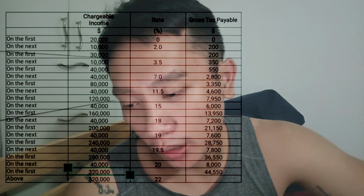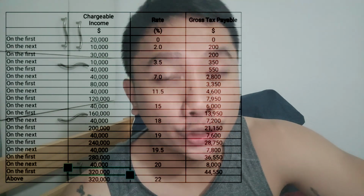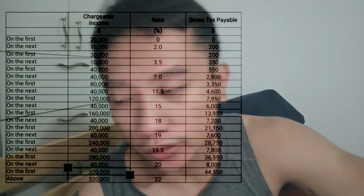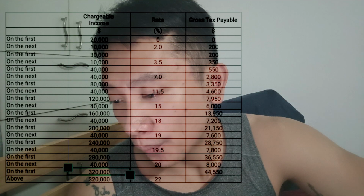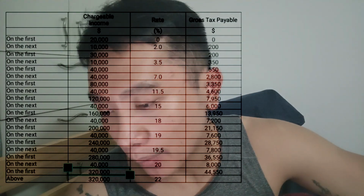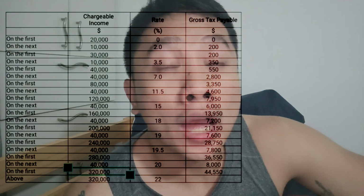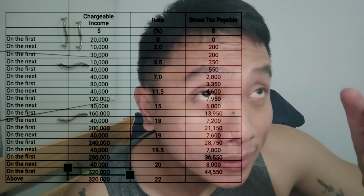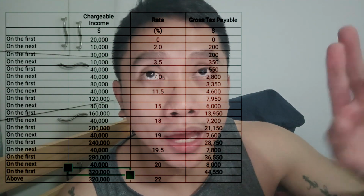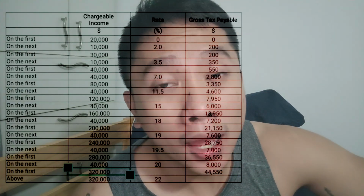So let me explain. For the first example, say you manage to earn maybe 35,000. That is your annual income. Based on this tabulation, if it reaches the cap of 30,000, automatically you have this $200 tax. Then for your remaining 5,000, they will multiply it by 3.5%. So 5,000 times 3.5%, the result you will add to the $200 gross tax payable. I'm not sure if you get it. So that is the computation.